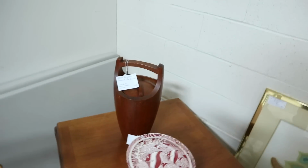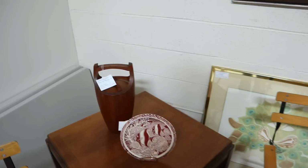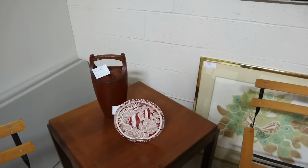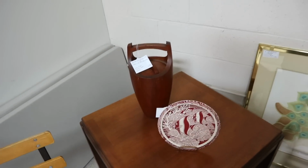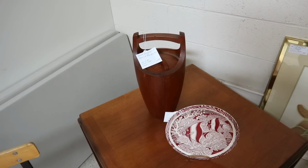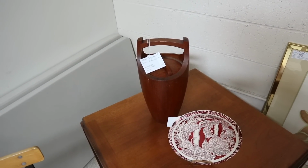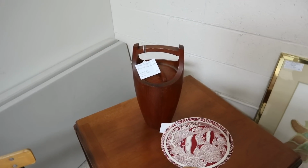The Quistgaard Dansk ice bucket is a famous design, one of his earlier designs for them. He was discovered because he had a set of flatware in a modernist display in Denmark, and two Americans looking for things to sell said, hey, this guy should be our designer, and he was for most of the first 30 or 40 years of Dansk production.